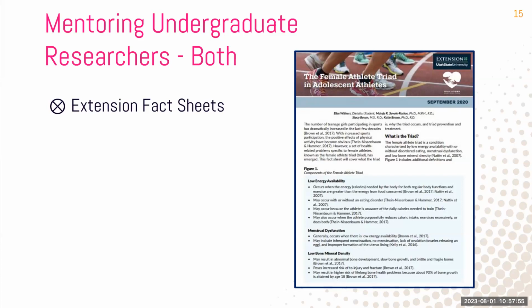So in this case, this would be both an inside of the classroom and an outside of the classroom undergraduate research experience, in that all students got the practice of writing a fact sheet, and then the top submissions, those students are mentored outside of the classroom to further refine and have theirs published.